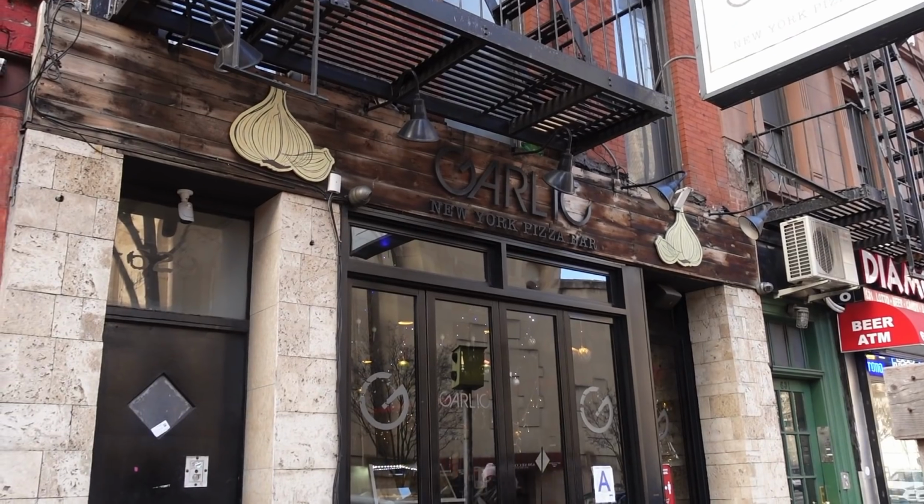But here, just across the street from the apartment, the neighborhood improves. There's a little cantina right here, along with local pizza. And there's also Greek food as well as Thai food. Let's go see the apartment.